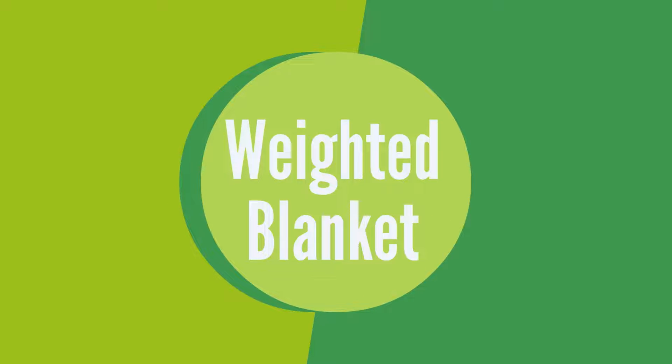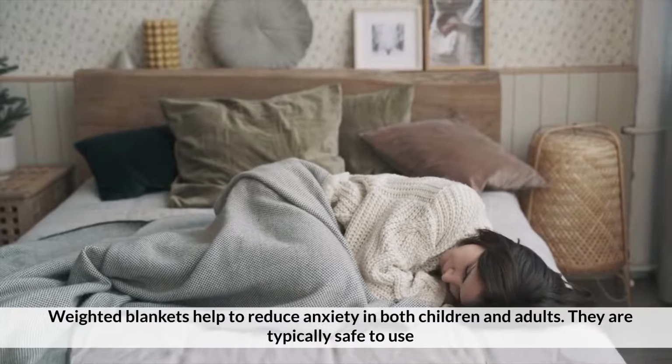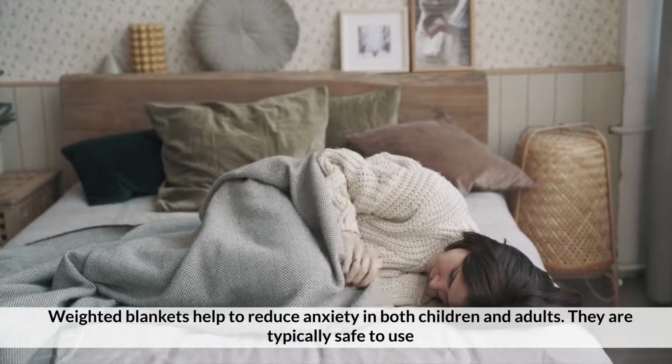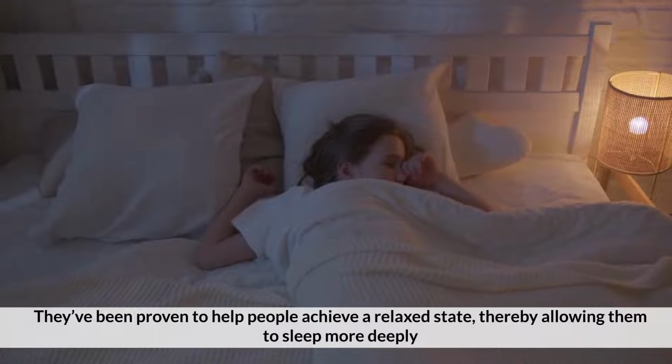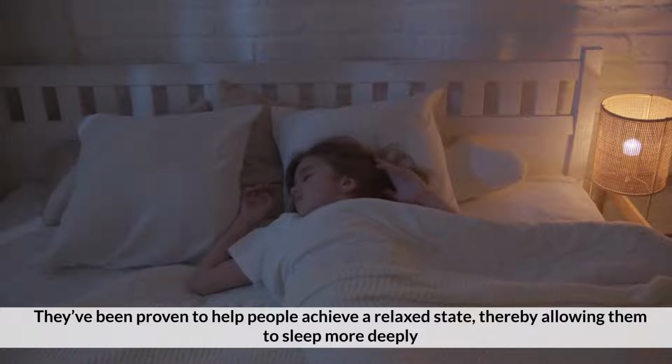Benefits of weighted blankets. Reduce anxiety. Weighted blankets help to reduce anxiety in both children and adults. They are typically safe to use. They have been proven to help people achieve a relaxed state, thereby allowing them to sleep more deeply.